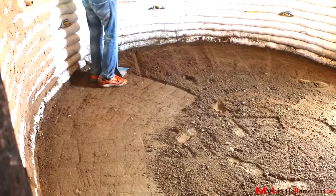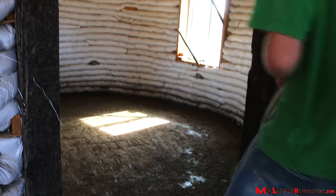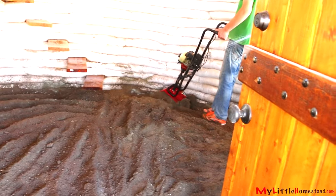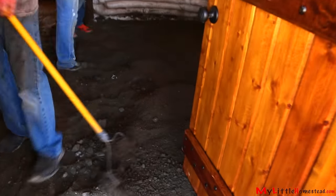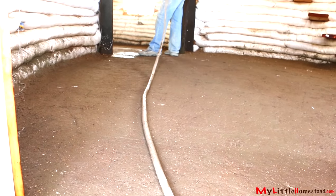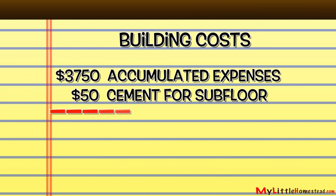We water it down, we tamp it, and then screed it and tamp it, and kind of work with it until it's all nice and flat, and then it gets watered for 3 days. Periodically, we'll come in and spray some water on it. Rough subfloor. Cob goes in over the top of it. Adding in $50 for the cement brings our grand total to $3,800. The next step is to complete the walls.